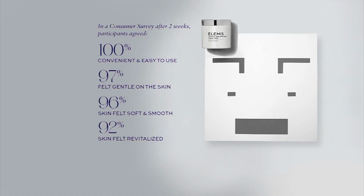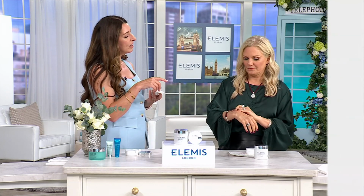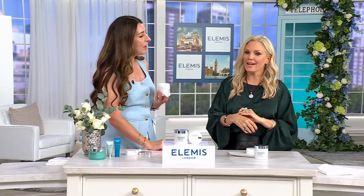92% agreed that the skin felt revitalized, but also every product you use after, you've done your work. The pads will work harder and better and faster for you. And I dare say you'll also need less of them because the dead skin is no longer absorbing and soaking it all up. And your makeup will go on so much better.